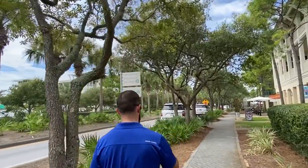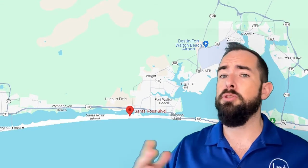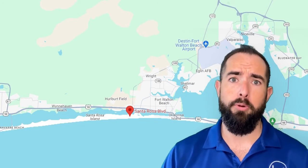Speaking of, let's get into Santa Rosa Beach and what it's like living here. So normally when people ask me about living in Santa Rosa Beach, they're talking about 30A, and that is that route that goes through one of the most luxurious parts of all of Northwest Florida. We're going to talk about all the beach towns and things that you can anticipate when moving to this area. Number one, we're going to start as we go from west to east.